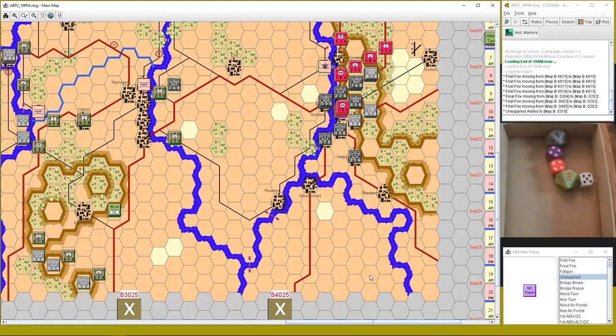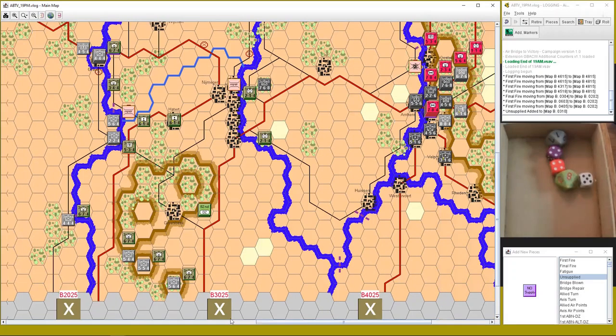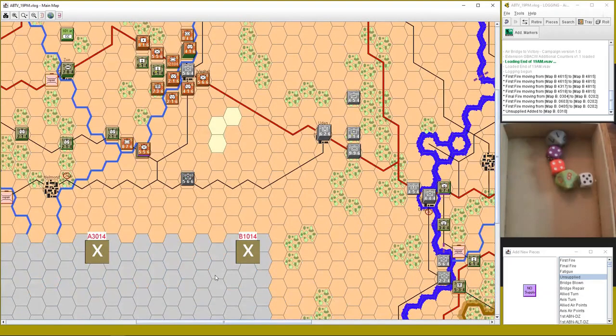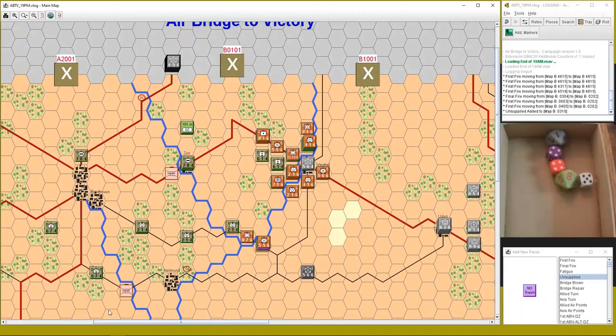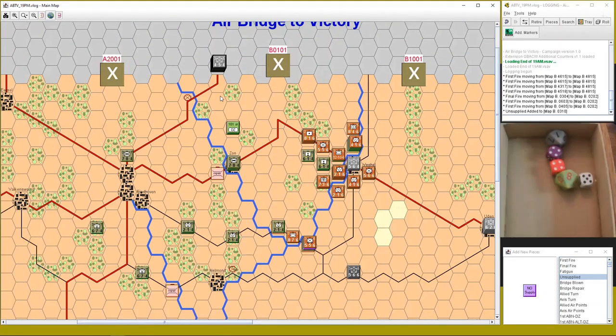Yeah, that is the slight problem when you play solo. You miss things, you forget things. If we were playing two-player, the German player would definitely have brought them in. They're a threat there. Okay, so the Americans have realised now, oh, we've got to do something about that. Darn it. Okay, well, let's do something about that. So these guys are technically there then.